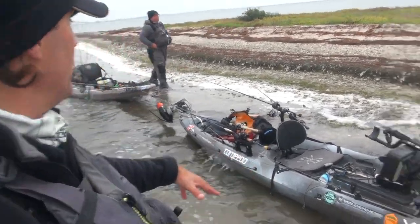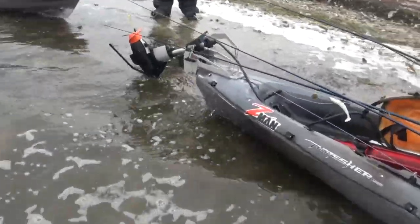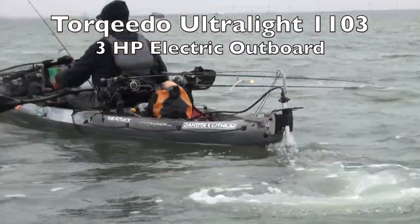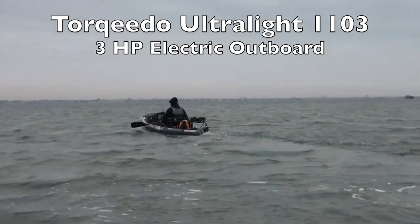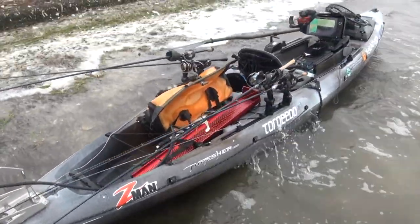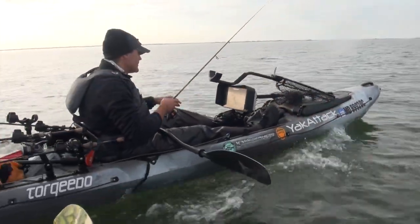Very efficient boat, that's a 3-horsepower electric outboard. This is the Torqeedo Ultralight 1103, which will get this boat up to a top end speed of 7.6 miles per hour. I tested that. It got that speed when it was empty. When it's fully loaded like this with all my gear, I get about 7.1 or 7.2.